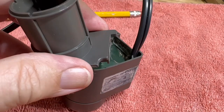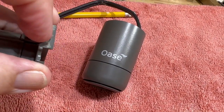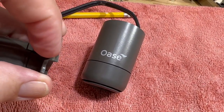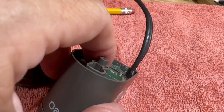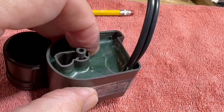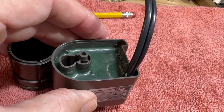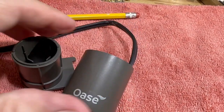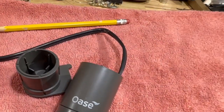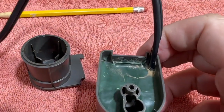What the engineer should have done is made a little snap back here, or a little lip, and then the female end would have went here, so you could have pushed it and snapped it all together. Basically, that's what Eheim has. So what I'm going to do is to fix it. It's going to be easy. I'm going to have to make this more permanent.